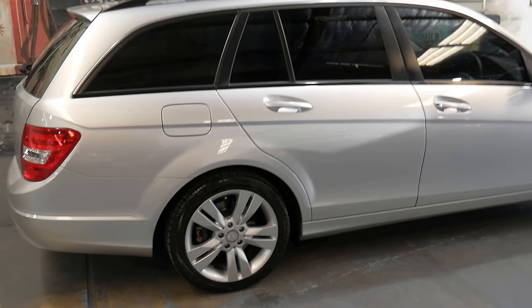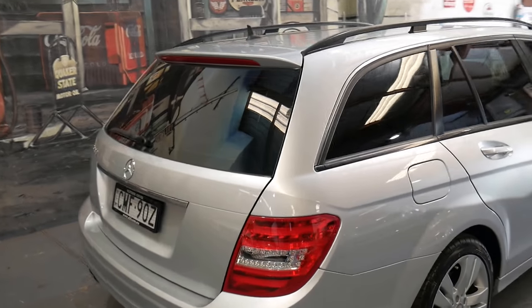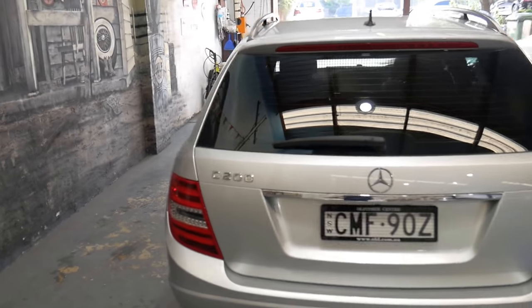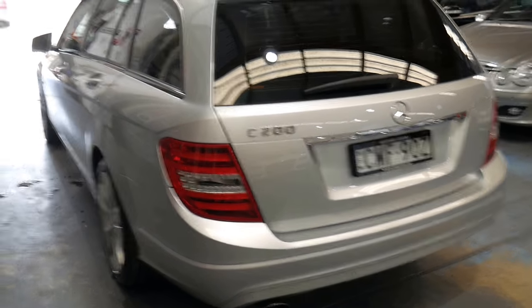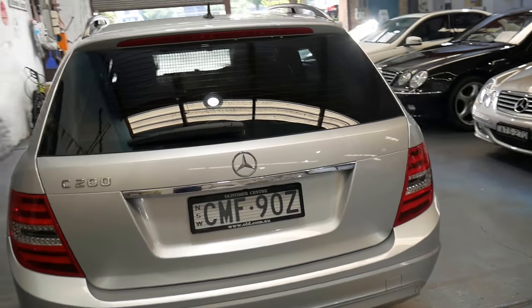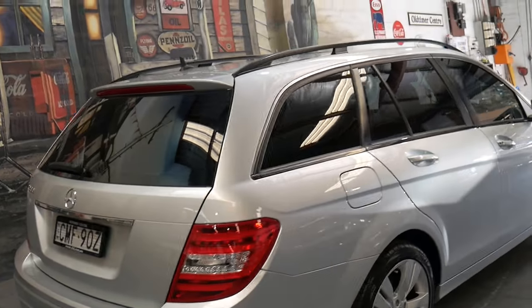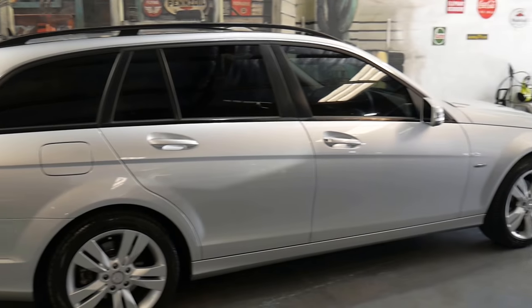What else might compete with this? A Mondeo wagon, which again, you'll be able to get a slightly newer one, but it will be a Ford. You're not going to have the prestige or quality that this offers you. You can see the rear parking sensors down there as well. Again, you could look at a 3 Series wagon. Not many of them, very rare. And BMWs, they drive beautifully, but they don't have the longevity of these Merc C-Classes.